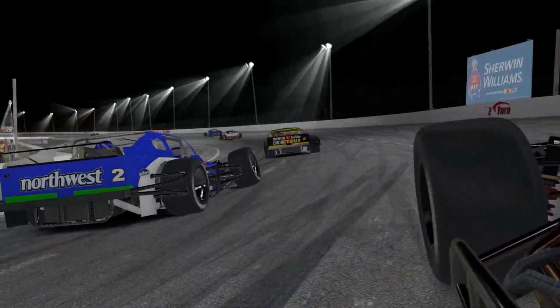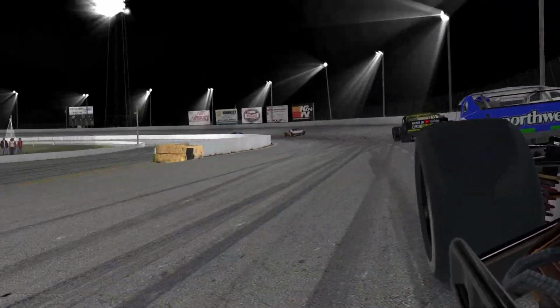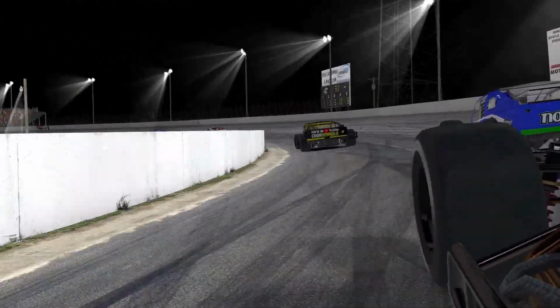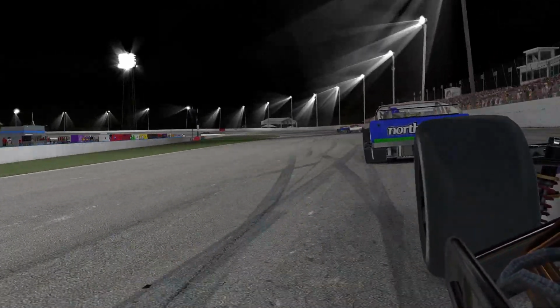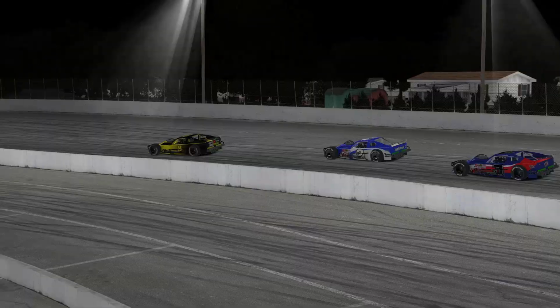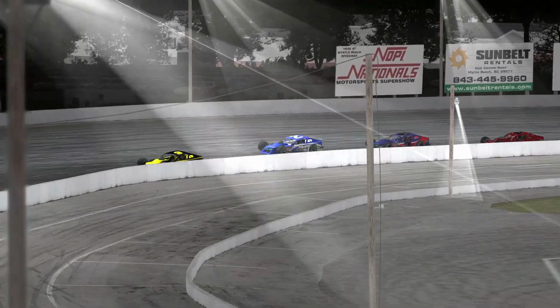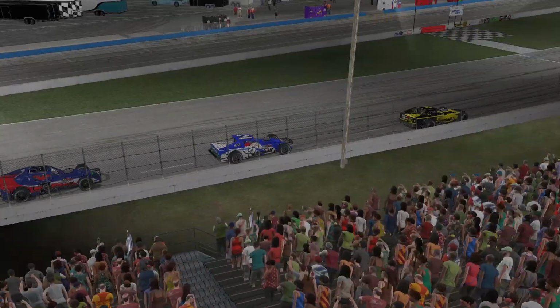Joe Stackman moving his way underneath Scott as well. One of those tracks where if you can draft and get yourself underneath, as soon as one person makes a pass, you can make a pass as well. Use it to your advantage, move yourself through the field a little bit. Joe Stackman trying to chase us down.